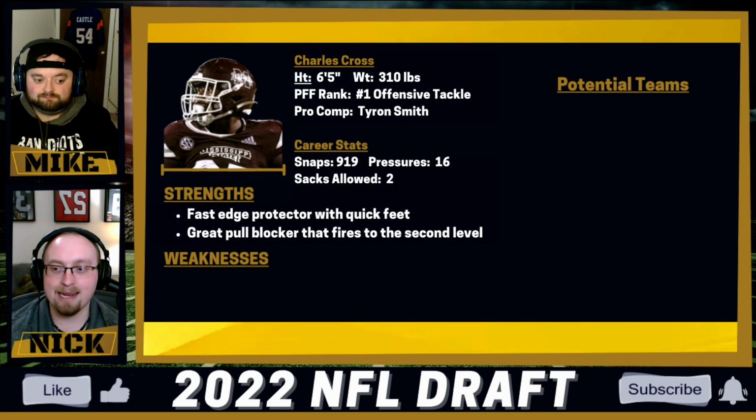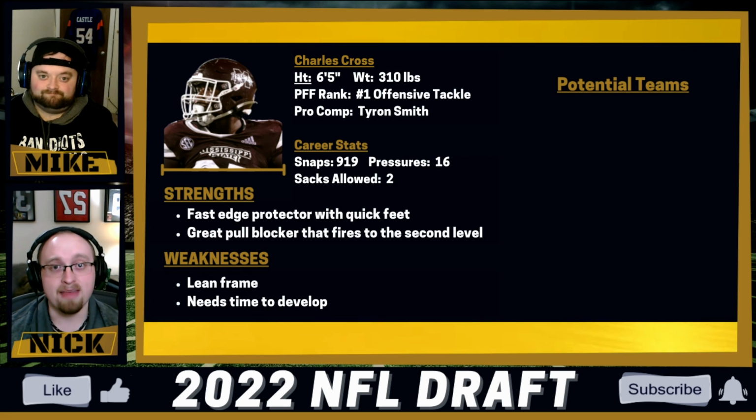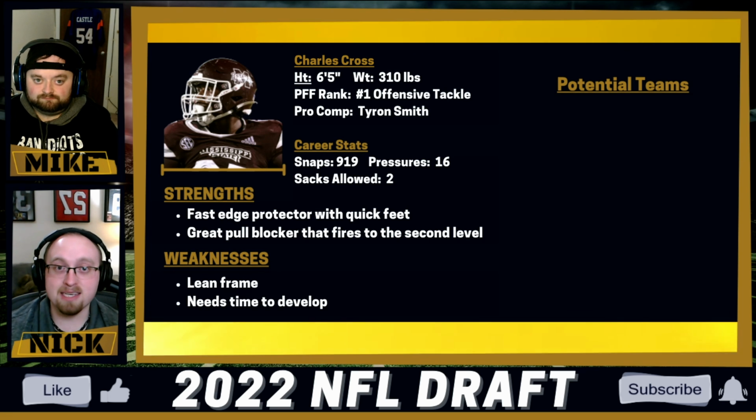But when we look at his weaknesses, he does have a lean frame. 6'5", 310 pounds. There's a lot of defensive ends that might be able to bull rush this guy and just push him backwards. But just because he has a lean frame does not mean it's a guarantee. And he still, as I mentioned, from his junior to senior season, he improved vastly. But there was a lot of room for improvement, and there is still a lot of room for improvement.